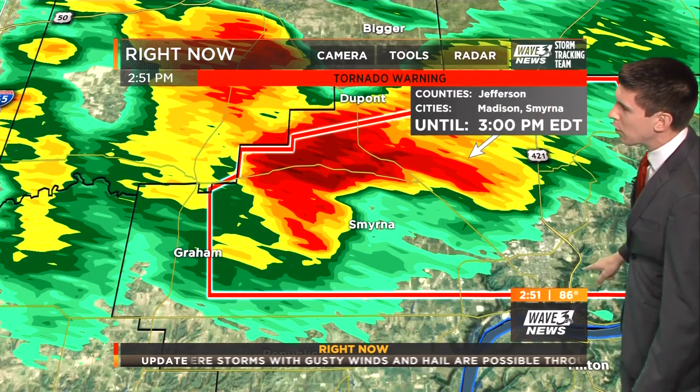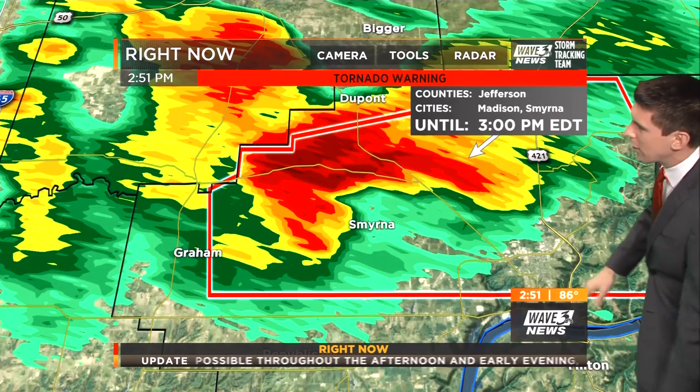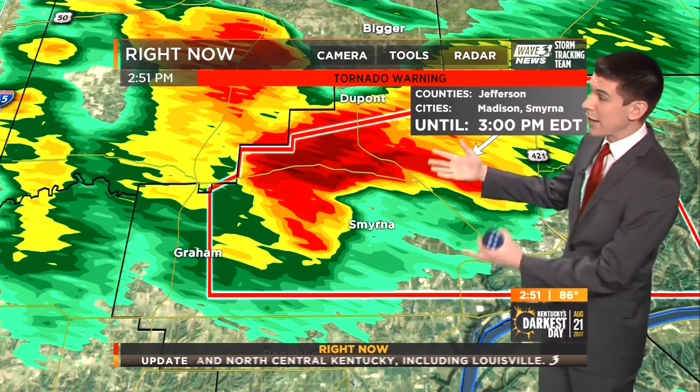There's a US 421 once again. Of course, that's the Madison-Milton Bridge down near the logo bug there. You see Madison's right here. You can see that on the satellite picture. Otherwise, it's Smyrna. Smyrna is going to be the main area that we watch for over the next several minutes to have any sort of impact from this storm.